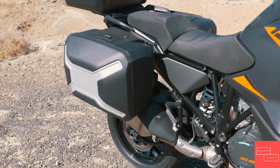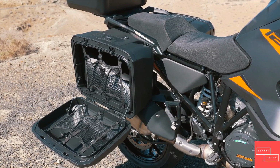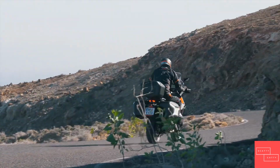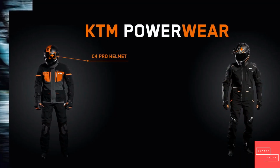Obviously, very important is the touring cases. You need to put your luggage somewhere. With the new floating system, a lot of work's actually gone into that, and at various speeds, the motorcycle stays very stable. And then obviously the Akrapovic slip-on, because you need that extra sound. It sounds amazing.